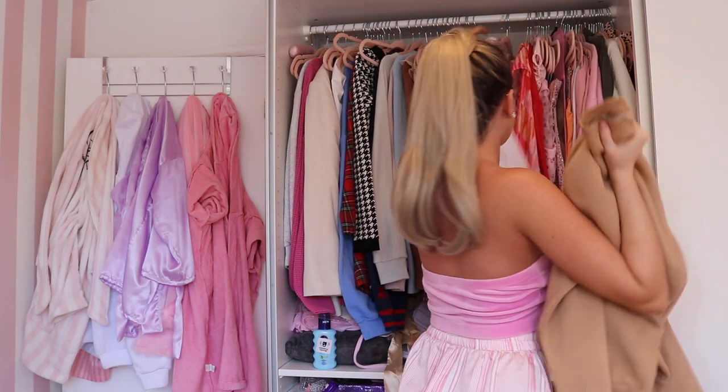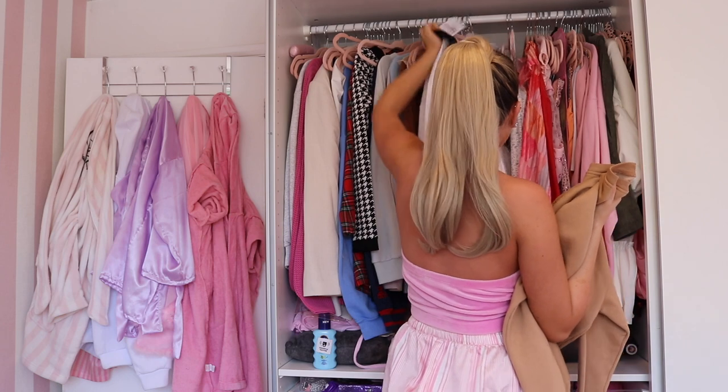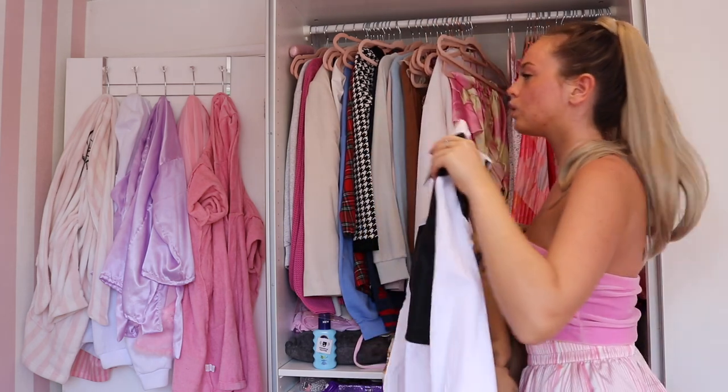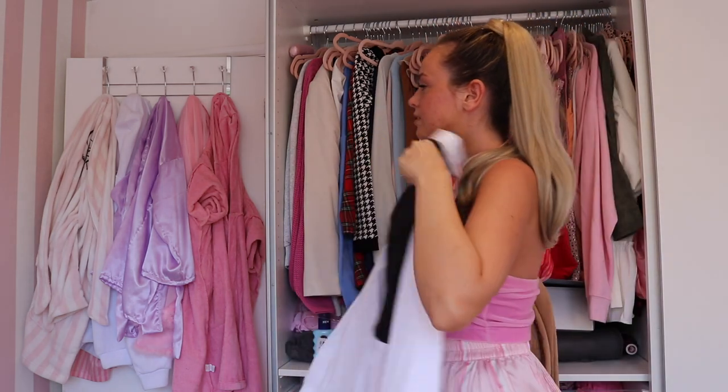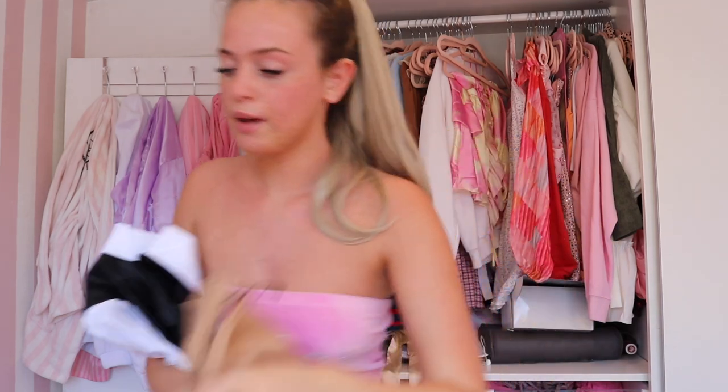And I don't think I'll ever wear this because I tried it on and, because I'm quite tall, it's far too short to be a dress, but it's too long to be a top. That makes sense. I absolutely love it, but I wish it could be a dress on me. Brown jumper, I love it, but I've worn it and I'm bored of it.